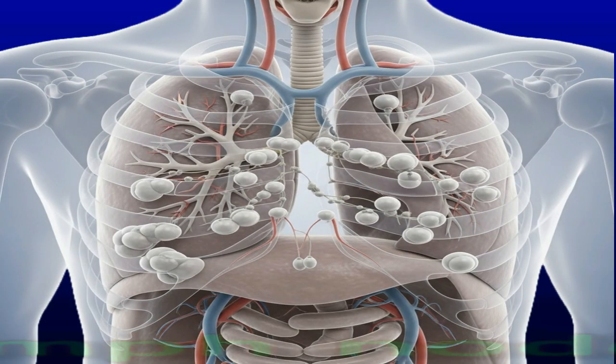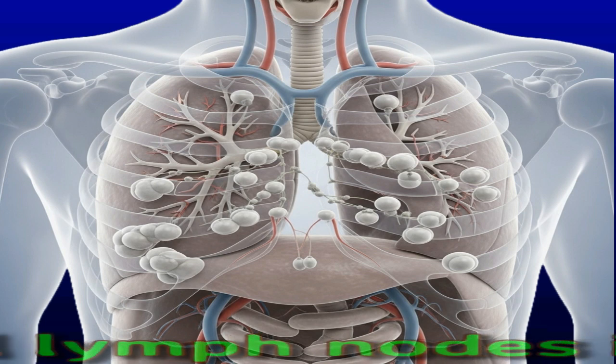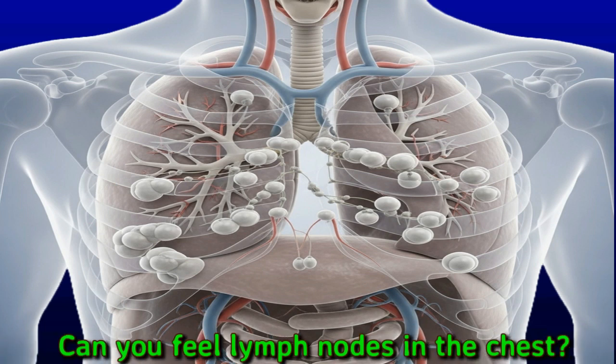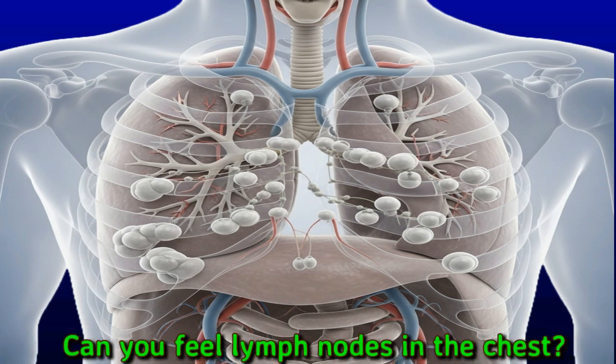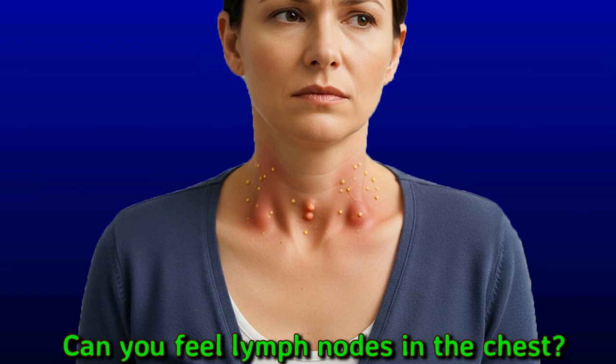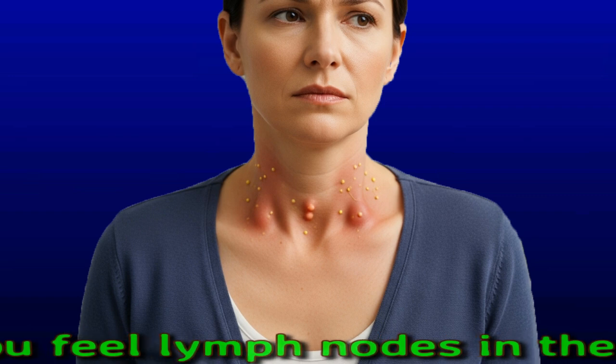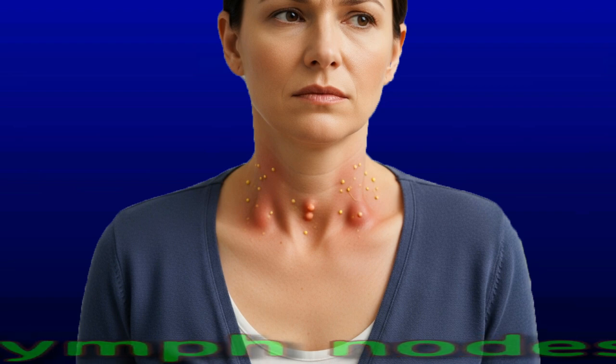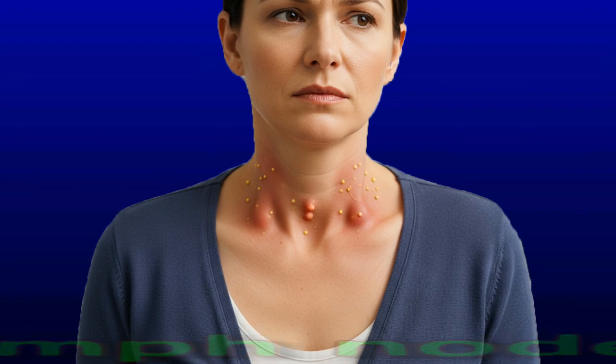Can you feel lymph nodes in the chest? It is not possible to feel the mediastinal lymph nodes as they are deep in the chest. Other chest lymph nodes are also typically too deep to feel. Doctors usually only notice swelling in these lymph nodes on an imaging scan. However, a person may be able to feel swollen lymph nodes at the collarbone. People with swollen lymph nodes in the chest may also experience swollen lymph nodes elsewhere, such as in the armpits, groin, or neck.